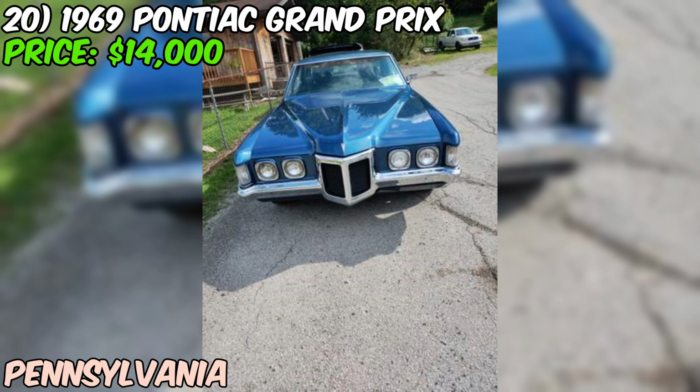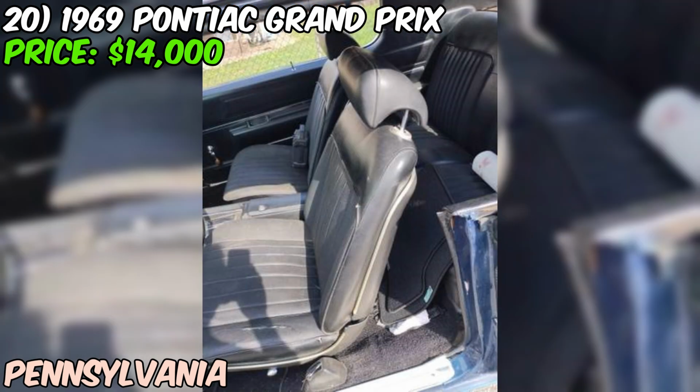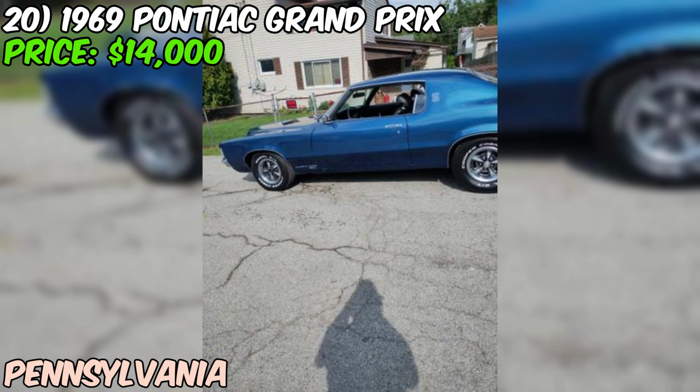20. We're checking out a sweet ride from Craigslist, a 1969 Pontiac Grand Prix that's up for grabs at $14,000. Let me tell you, this classic coupe is turning heads and catching eyes. Now, I've got to be straight with you folks. The seller describes this Grand Prix as being in good condition, and from what we can see, there's a lot to like here. Under the hood, you've got a beefy 400 cubic inch engine paired with a 400 transmission, which should give you plenty of power to cruise down the highway in style.